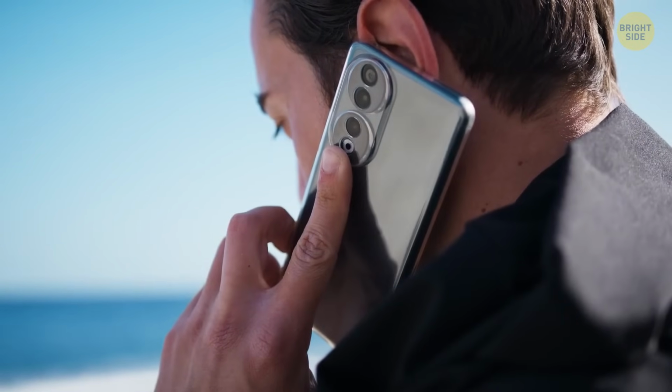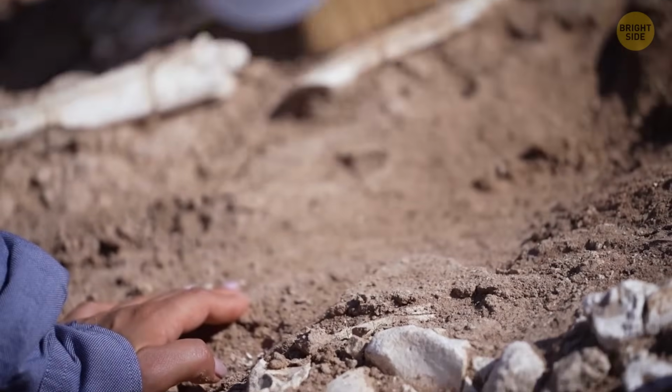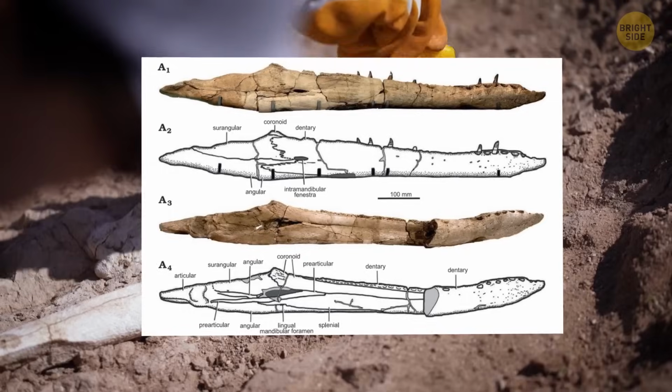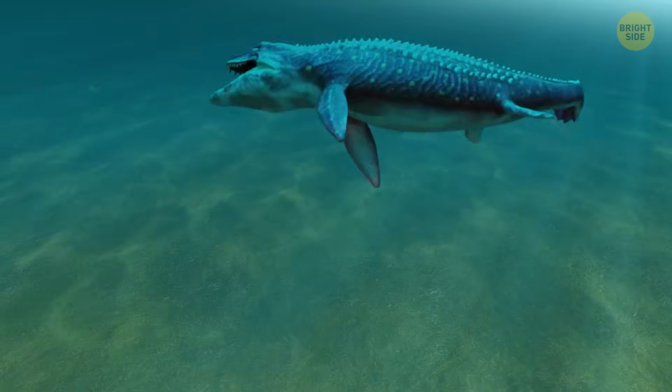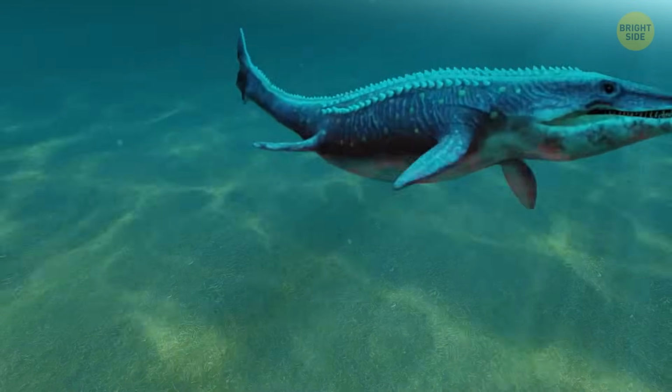Excited, he contacted scientists. They arrived at the spot right away and then had to carefully climb down a cliff to search for the rest of the skull. This fragment alone is 6.5 feet long. Turns out, it's a newly discovered species of pliosaurs, giant predators of the ancient seas.